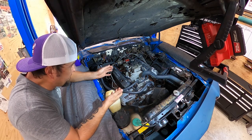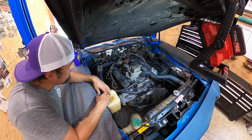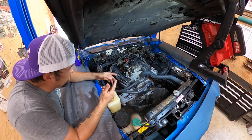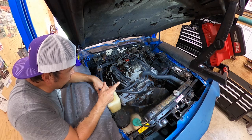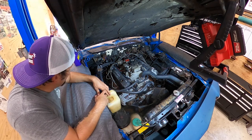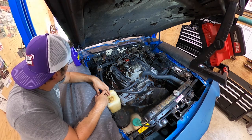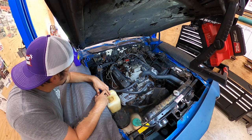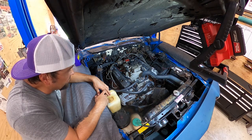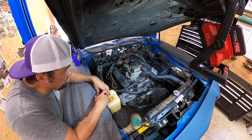Transmission, I think, is leaking. Hopefully that's just off the pan. We could change that out. Definitely have to do those inner doors where the hinge is, because that's rotten. So we're going to cut that out, re-weld that hopefully. And that's it, man. We'll just see if we can get this thing running good again, because really there ain't much to this car.